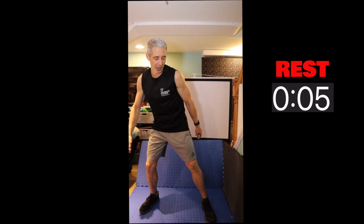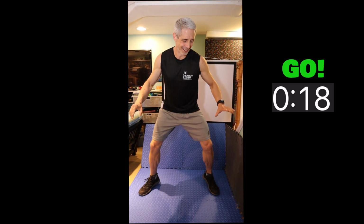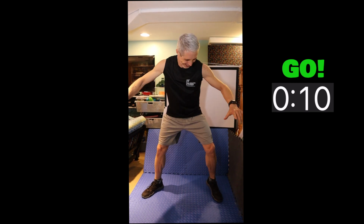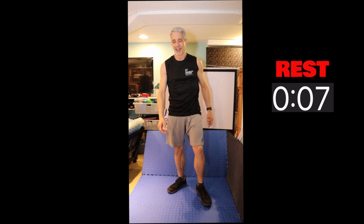Light football shuffle halfway through. About 8 rounds, 20-10s all the way through. Wide, low, fast. All right, one more of those till we see at the end.